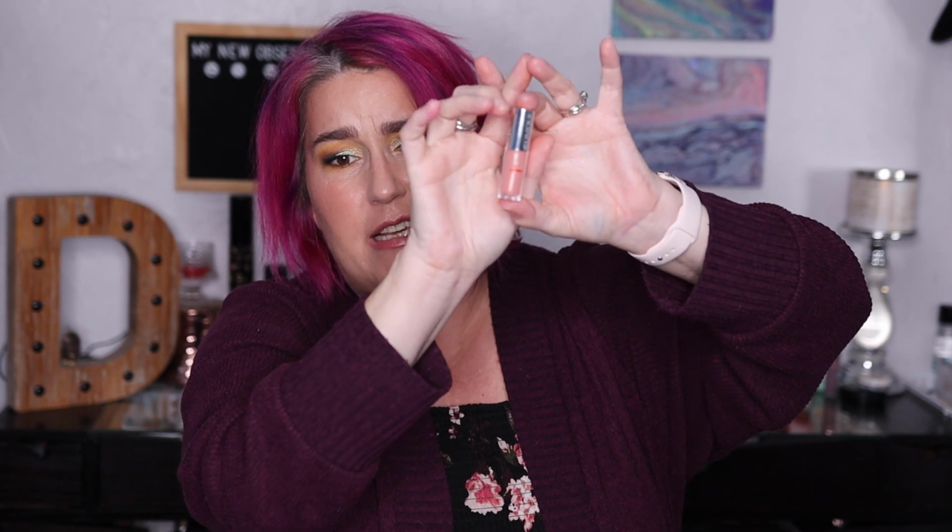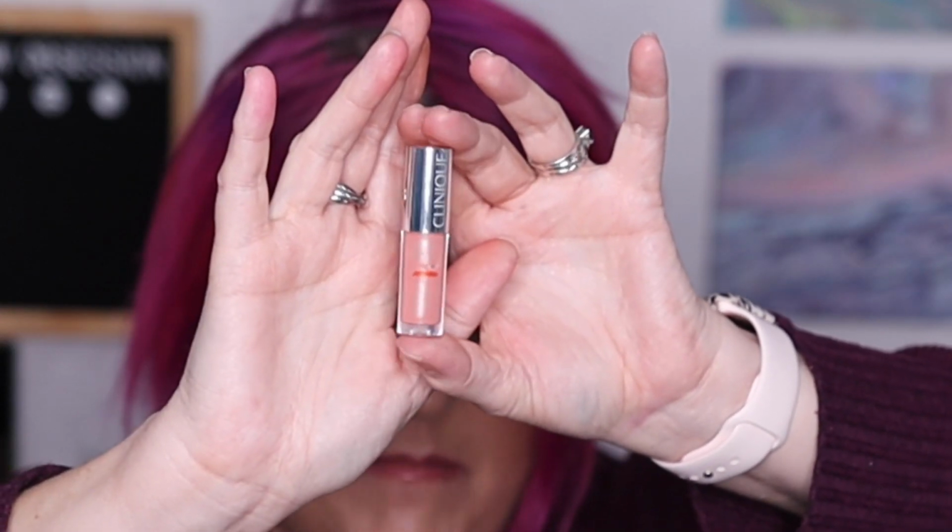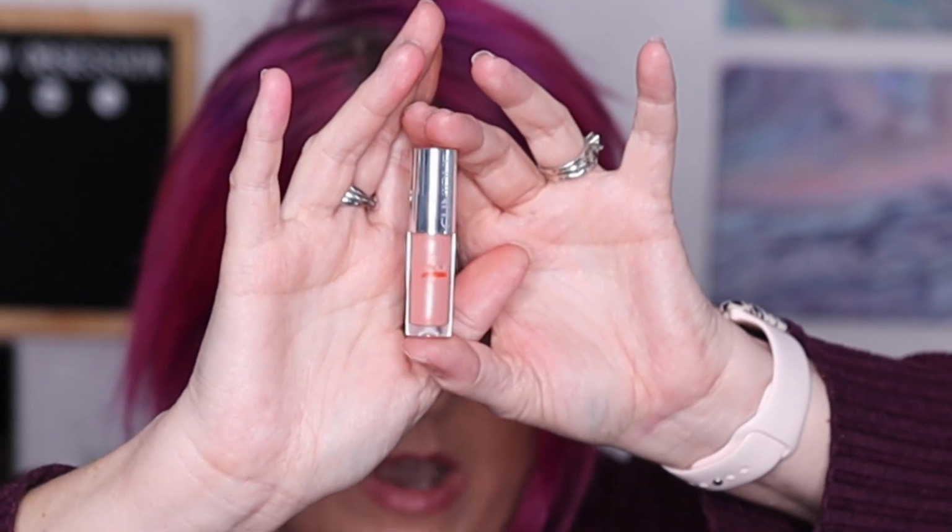The next thing I am bringing in to replace the NARS lip gloss is this Clinique lip gloss. And I do think that I have it marked just slightly under where it actually is sitting because I marked it before I let it sit out. So it's actually sitting slightly above that marker. So next month, if that mark doesn't move at all, let's make note that that's probably why.